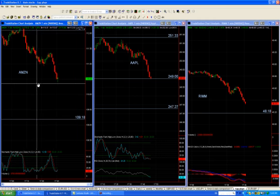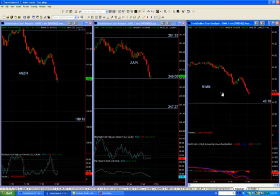Amazon still heading towards its gap, so I'm going to leave that. Like I said earlier, I'm not in RIM, but if I was, that looks like it's going to be a nice gap close. It's almost there, and you can see Apple is now bouncing at where I took the profit. So back later, we'll see how Amazon is done.